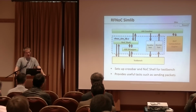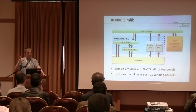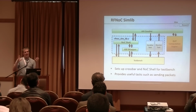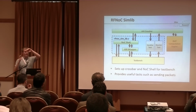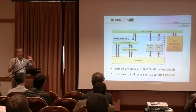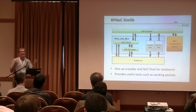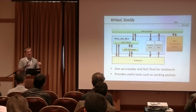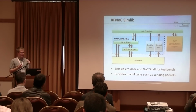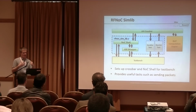For RFNoC, I've written something called RFNoC Simlib to make that much easier. The idea is that you take your design under test, your computation engine, and you use RFNoC Simlib to automatically set up hooking it up to an AXI crossbar along with your test bench. This is useful because what you really want is to do the test bench at a higher level, where I'm sending in data packets and receiving data packets from my computation engine. You could just inject it right at the interface of the design under test.